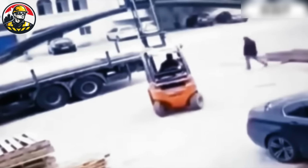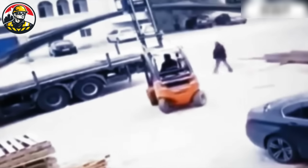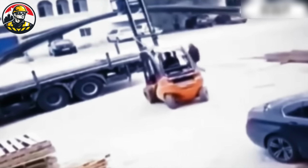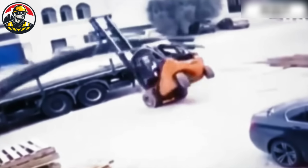But just as the forklift approaches the vehicle, another worker nearby becomes careless. Without paying attention to the surrounding activity, the man quickly steps toward the truck to grab something, unaware of the unstable situation developing around him. At the same moment, the uneven ground beneath the forklift causes the machine to lose its balance. The heavy load shifts forward, and the forklift suddenly tips toward the front.